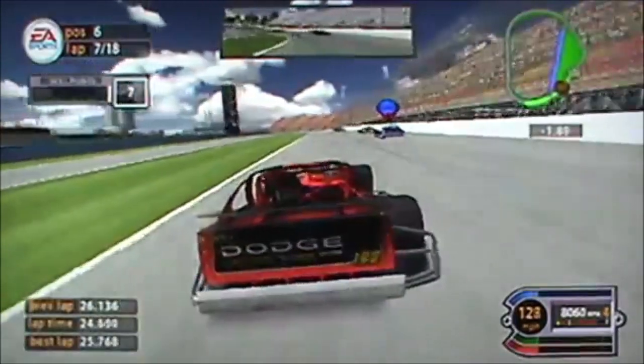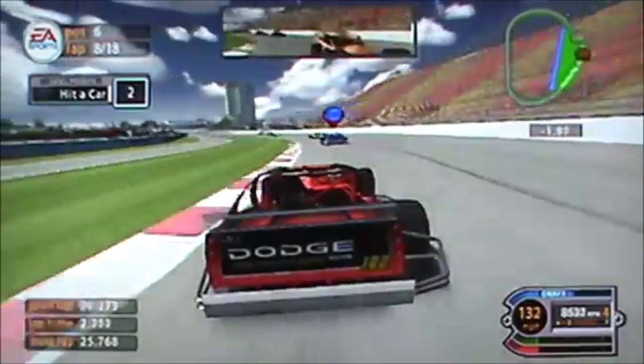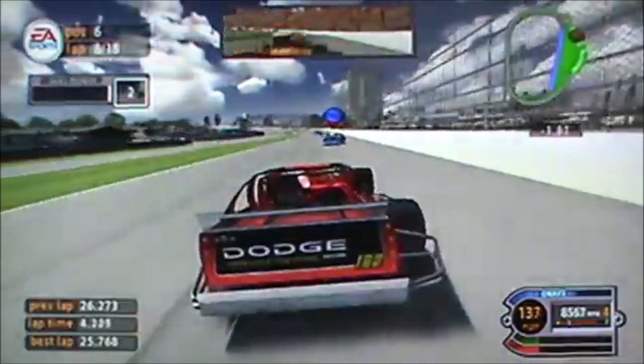Okay. 11 laps to go. We can get this done. Oh god. We can get this done, 11 to go, I think. So, let's see how this goes.